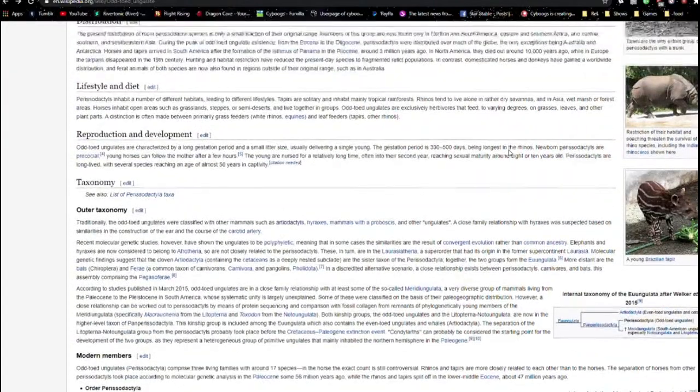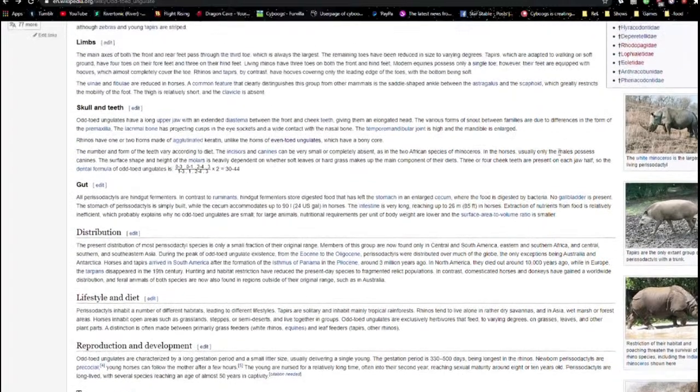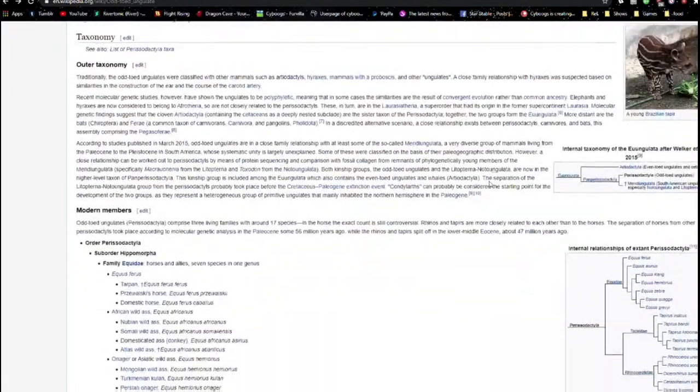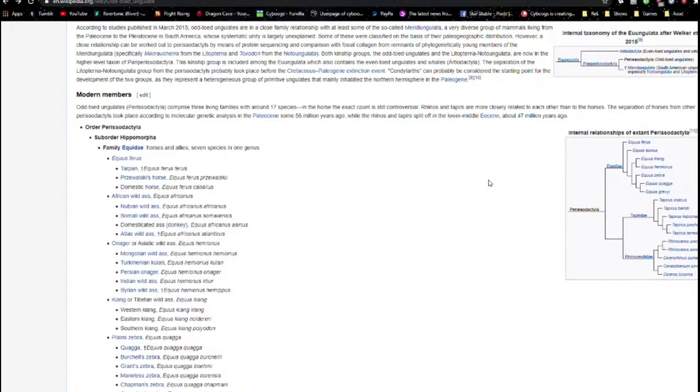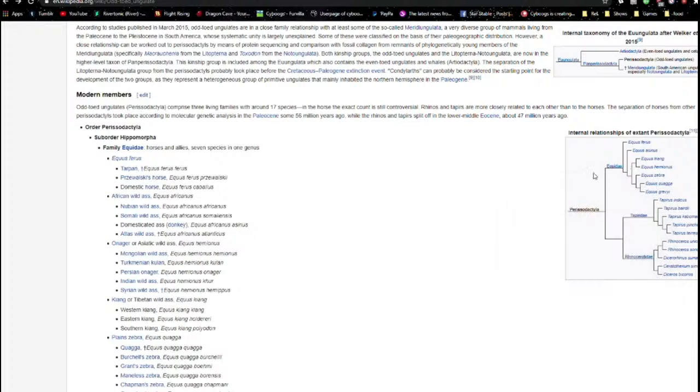So we're starting with the odd-toed ungulates because this is the easiest family to explain. Their living relatives include the rhinos, the tapirs, and the hyraxes. So you have Equidae, which is horses, mules, donkeys, zebras. Mules are a mix between horses and donkeys.